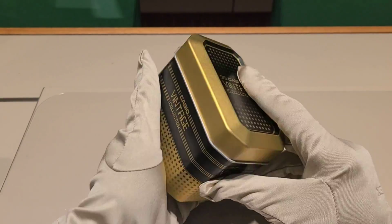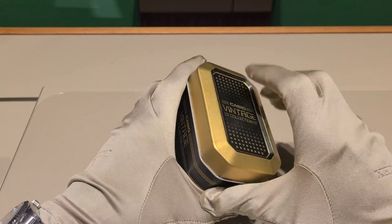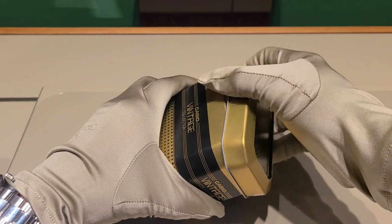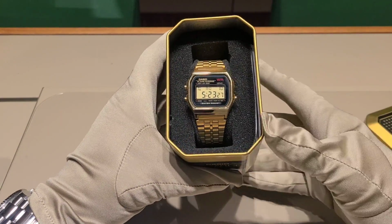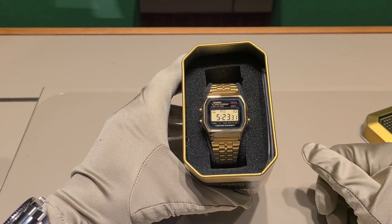So this is the box. I really love the box. It's all aluminum, so it's very light, like I was saying. So let's open it. So here's the watch. Let's talk a little bit more about this beautiful piece, my friends.